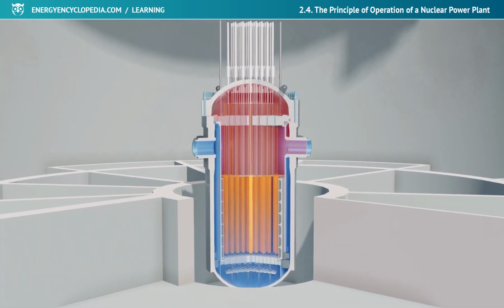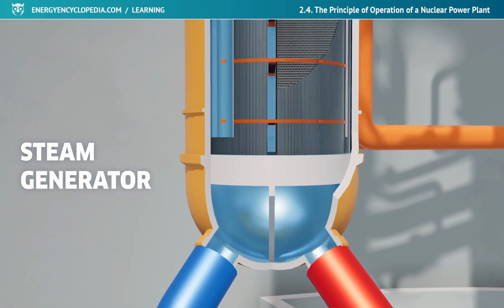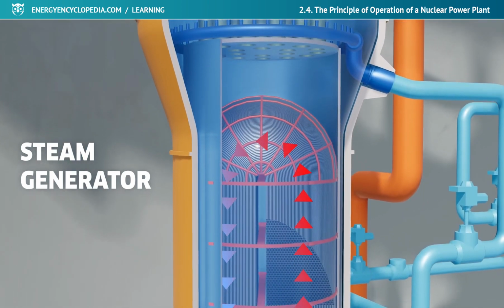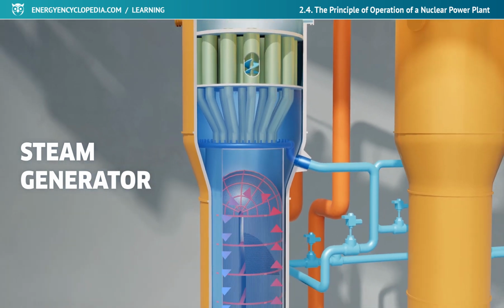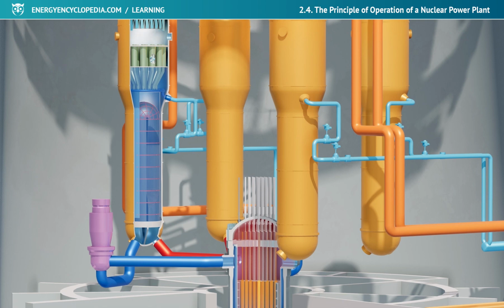The heat output of the reactor is transferred to the steam generator by means of hot water. There, the hot water flows through a system of heat exchange tubes and transfers heat through their walls to the water of the secondary circuit. The secondary water, with a lower pressure than the water in the primary circuit, begins to boil, and steam is produced. The strict separation of the two circuits ensures that the radioactive water of the primary circuit does not come into direct contact with the turbine or any other non-nuclear part of the power plant.